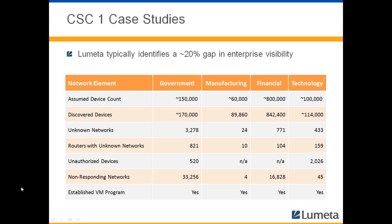That gap ranges anywhere from, say, 10% up in excess of 20% knowledge. So picking an example out of this list, the manufacturing company that you see here assumed they had about 60,000 devices, when in reality they had 89,000 devices. Now, this goes beyond just the device itself and being able to discover that it exists. There's a component of this that is highly reliant on understanding the enterprise itself, understanding the network. Are there networks, are there parts of the organization that they are not seeing, that they're not scanning, that they're not protecting. I think these numbers bear out exactly what we are seeing across the industry.